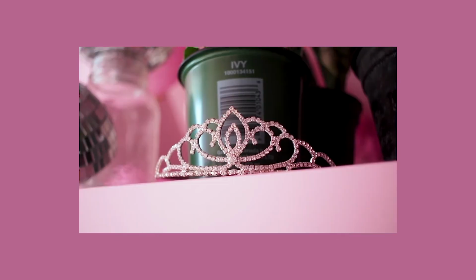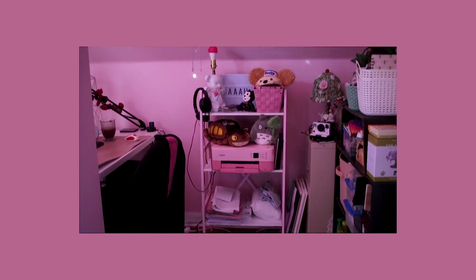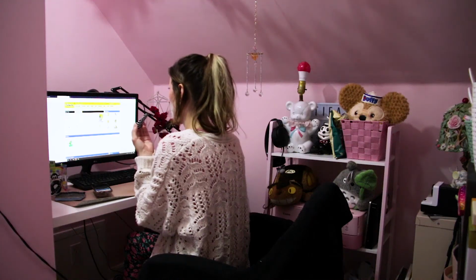This was a bit messy. I just feel like there was stuff bursting out of everywhere when it looked like this, and I still kind of need a little bit more storage space to make sure that this doesn't happen again.